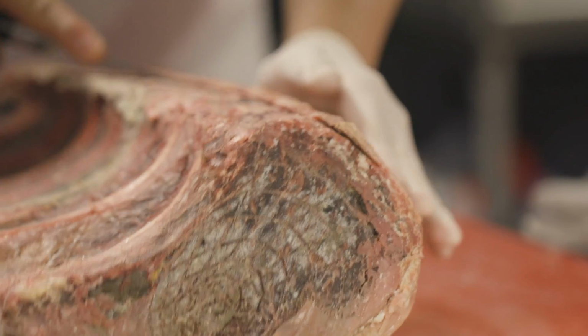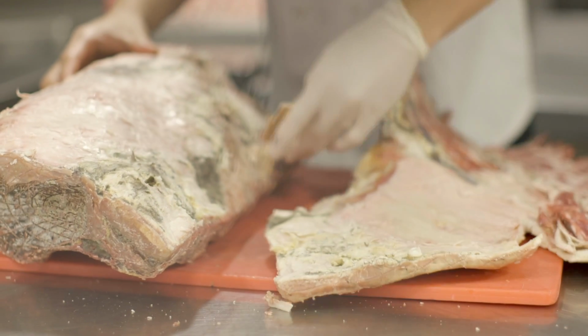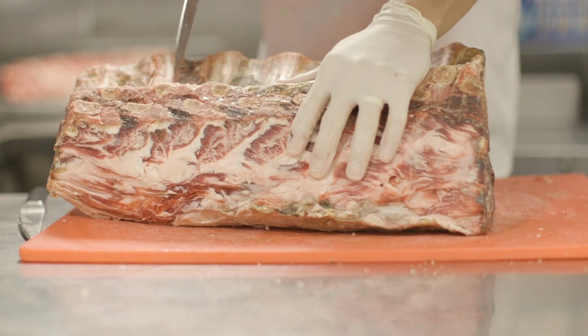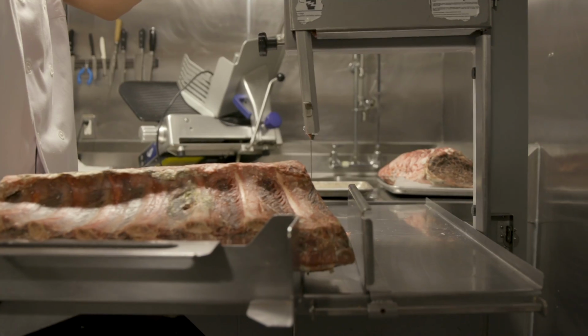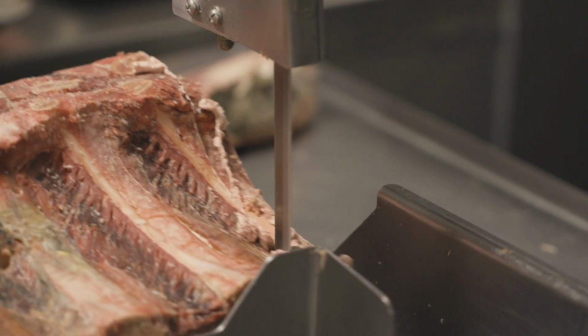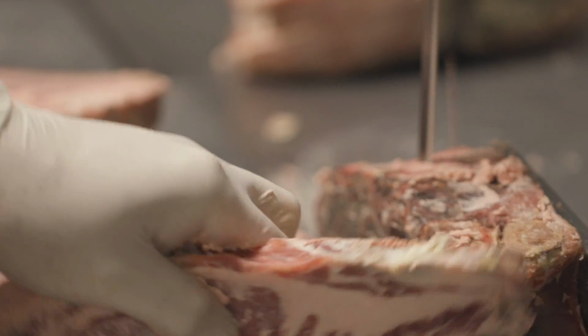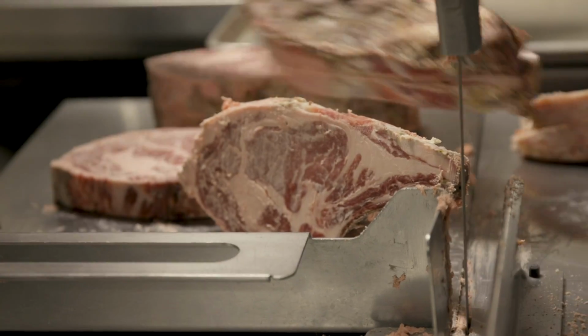Ooh. At the same time, we lose a lot of beef. The loss that we get is about 30% per big rack. When you portion them, you won't be able to get your knife through these bones. But since we're using a saw, if you were to compare the wet age to the dry age, even if you're cutting it, you can definitely tell the difference.